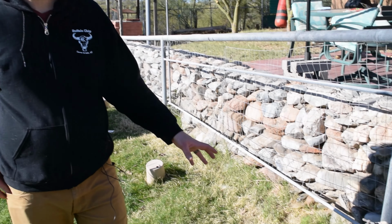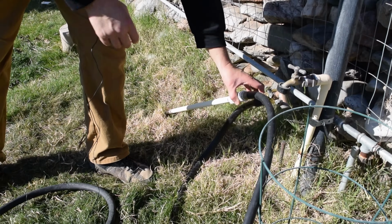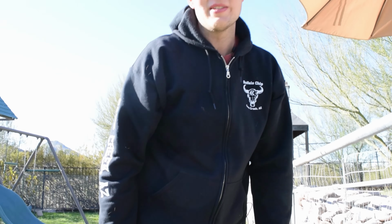Part of the reason it stays so green back here is we do water these trees and the lawn very regularly. This right here is our watering system. Normally, when it's not winter, it's set up with one of those automatic waterers. We took that off in the winter because those can freeze.